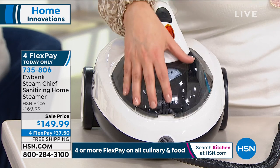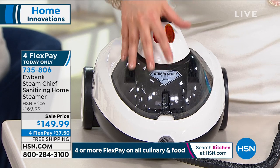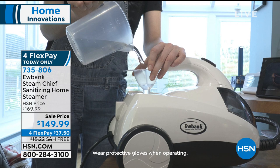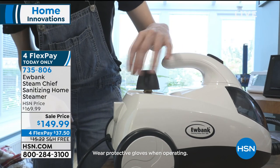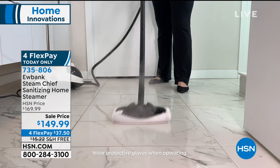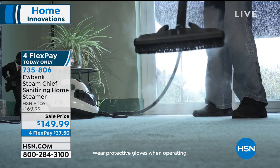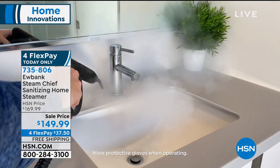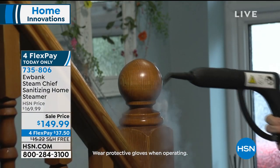By the way, remember that on one fill of the tank, you have 40 minutes of continuous clean time, 8 pounds. So you are literally going all around your house and getting a real clean. Because Eric, Carrie, you don't have to be a genius to know that when you use steam properly, you are actually sanitizing. You're not just cleaning. You're not just moving the mess around with a cloth or a paper towel. You are actually sanitizing.